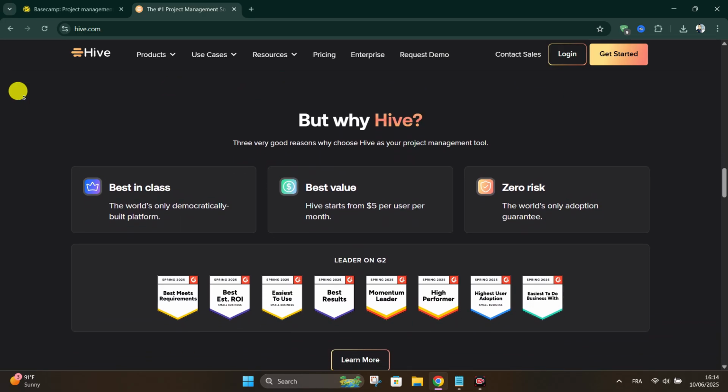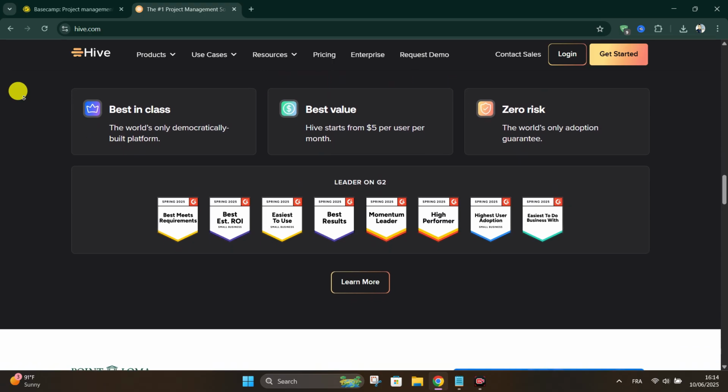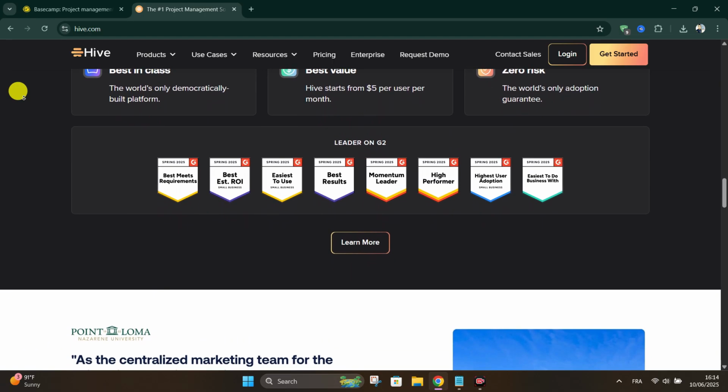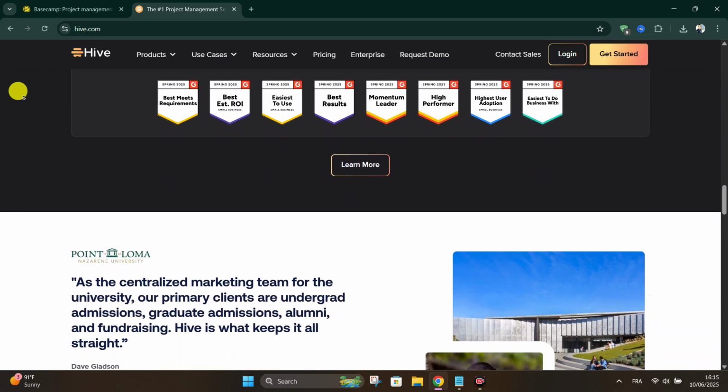Although it can be overwhelming for new users, and the mobile app experience is not as smooth as the desktop version. Some users report occasional performance issues, and AI features are useful but still maturing.